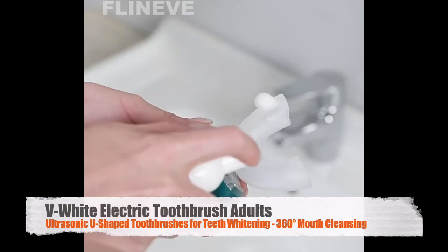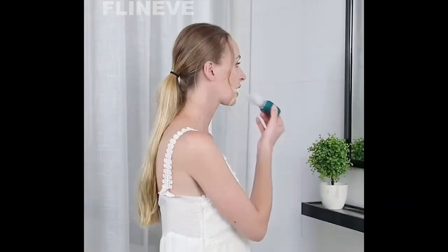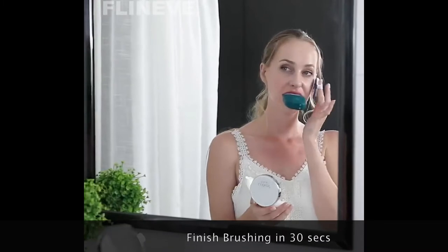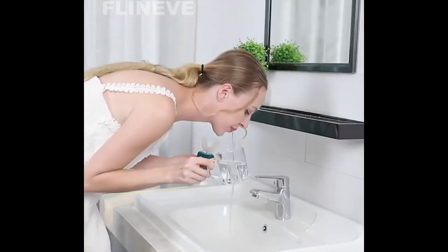We always feel lazy to brush teeth sometimes. This smart toothbrush can be a solution to you. You really need not brush your teeth by hand. Just fix this machine to your teeth, and it should be done in 30 seconds. It has different modes to brush based on sensitivity of your teeth. Its U-shaped design perfectly fits to clean all areas of your teeth.